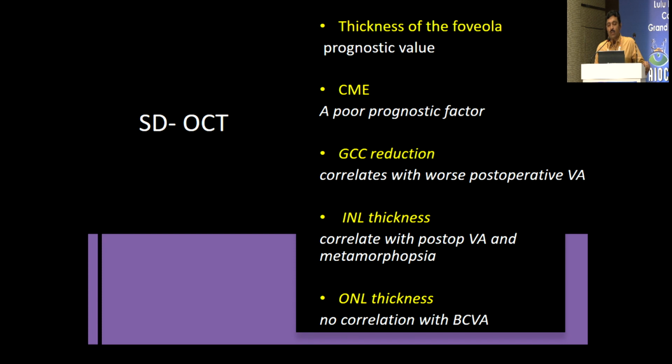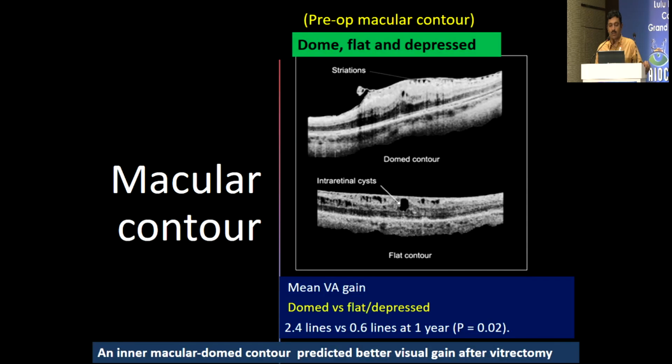On OCT, look at the thickness of the fovea. Cystoid macular edema, if it is present, is a poor prognostic factor. As we all know, after ERM peeling there will be a ganglion cell reduction, which tends to correlate with worse post-op visual acuity sometimes. INL thickness correlates with post-op visual acuity. The outer nuclear thickness doesn't have any correlation with the best corrected visual acuity.